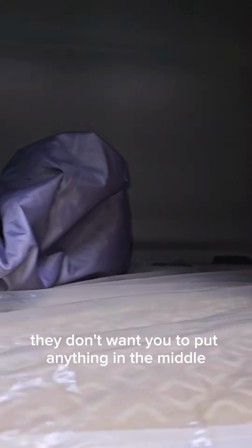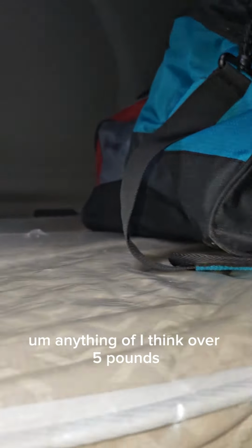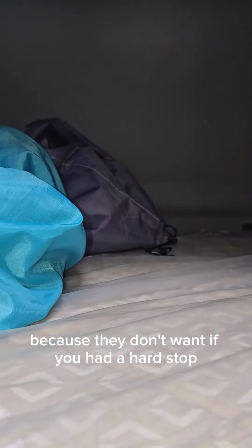They don't want you to put anything in the middle. This is just bags, they don't weigh anything. Anything over, I think, 5 pounds, you're not allowed to put in the middle, because if you had a hard stop, they don't want it to come flying off.